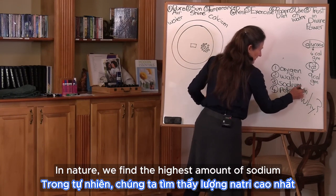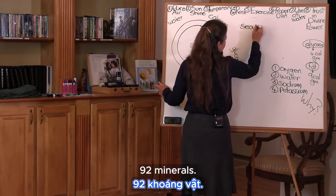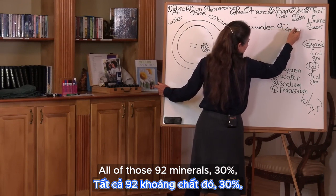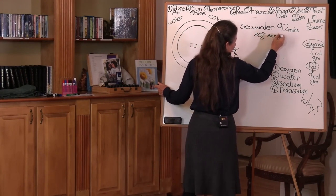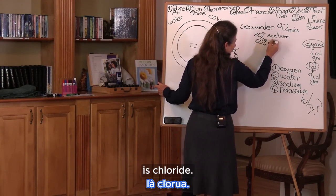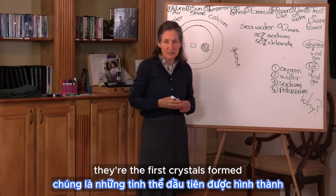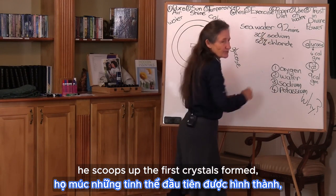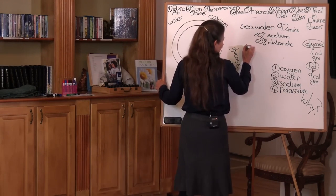In nature, we find the highest amount of sodium in seawater. And seawater contains 92 minerals. Of those 92 minerals, approximately 30% is sodium. And of those 92 minerals, approximately 50% is chloride. Now, because sodium chloride take up the most amount, they're the first crystals formed when the water is evaporated. So what man does is he scoops up the first crystals formed, he bleaches them white, puts aluminium with it so that it runs freely, and there's your table salt.